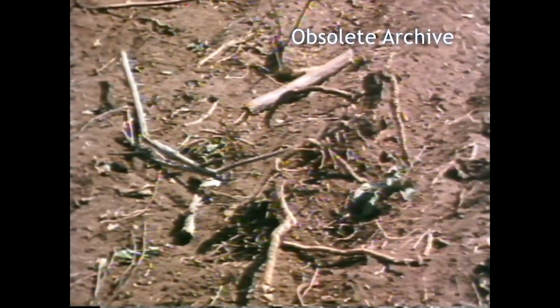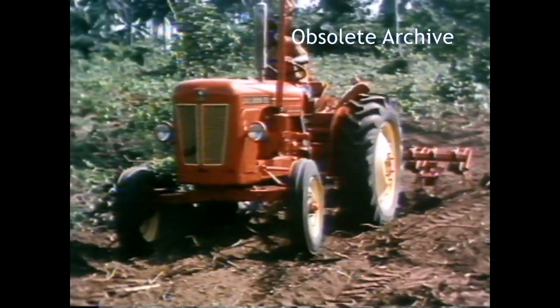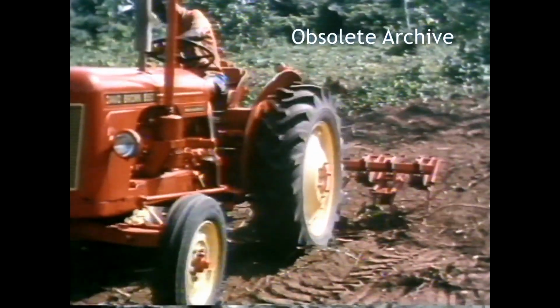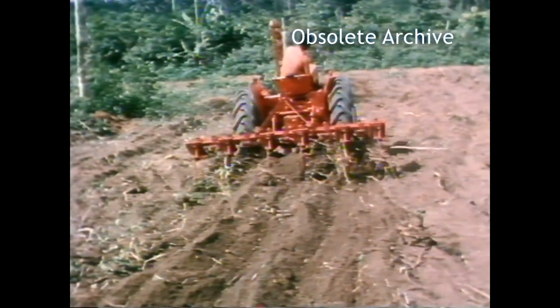This is the same piece of land you saw being cleared by the harvester earlier on. It has now been ploughed, and the remaining roots and debris are being cleared up with a cultivator. It is perhaps a somewhat unconventional use, but in this case, it is doing just what is needed.